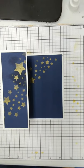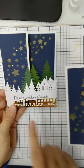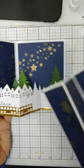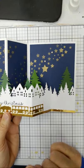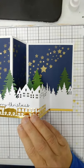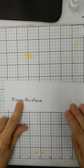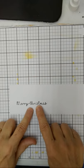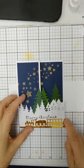Diane, you're prejudiced. Okay, so we've got our card base there, and what we want to do is add that village across the bottom. And so the question becomes, how do you make a village 8.5 inches long when that die is only 6 inches long? I'm going to answer that question for you tonight. So what you're going to do is get a piece of paper, 2 1/8 by 8 1/2. And I went ahead and stamped the Merry Christmas on here. You can decide if you want to stamp it before or after. For tonight, I went ahead and stamped that. You do want to make sure when you stamp it that you have it on the center of the left side, because it's going to be on the center of the left side.